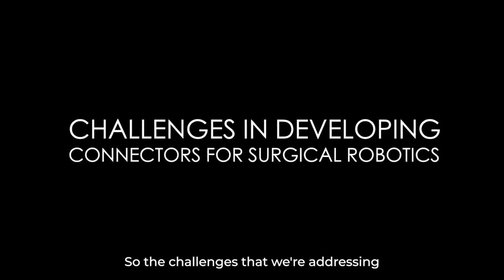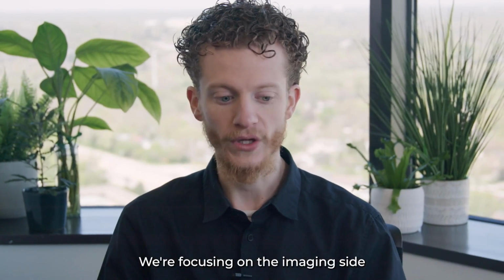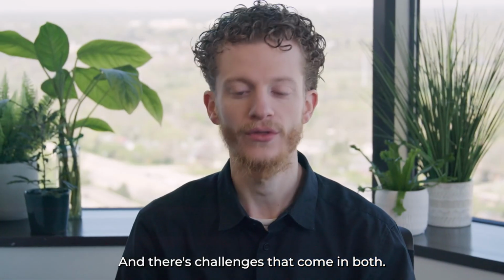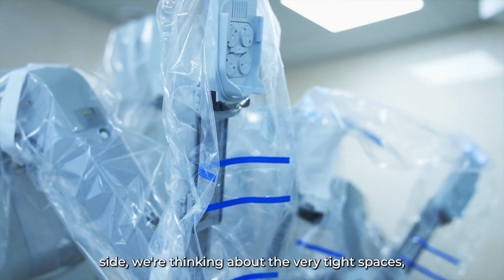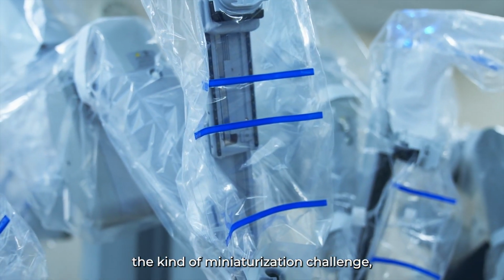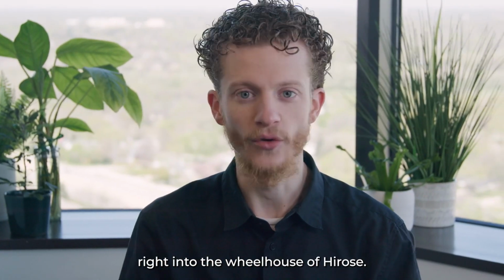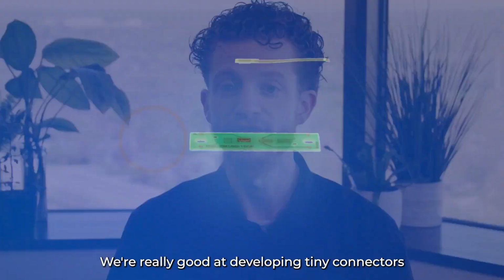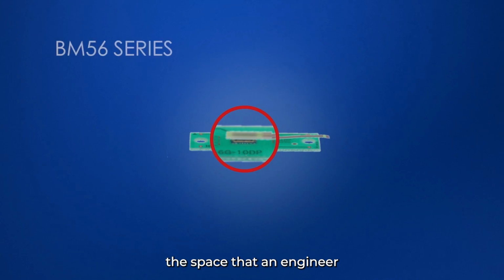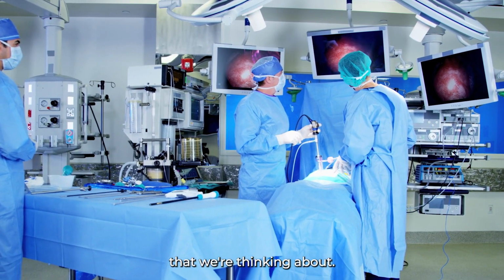So the challenges that we're addressing on the surgical robotics side, we focus on two parts of the system. We're focusing on the imaging side and then inside the robotics side. And there are challenges that come in both. On the robotics side, we're thinking about the very tight spaces, the miniaturization challenge, the space constraint issue. And this is where it plays right into the wheelhouse of Hirose. We're really good at developing tiny connectors and maximizing the space that an engineer has by developing those smaller connectors.